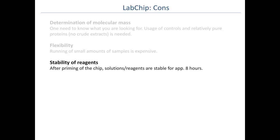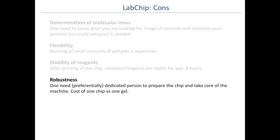And we know that sometimes this is not enough, especially as we have some people who work longer. There is also a little bit of robustness, because you will probably want a dedicated person who is able to handle the chip and the machine, because if something breaks, you lose the chip, which costs quite a lot, more than one gel that will be broken by some student just by chance.